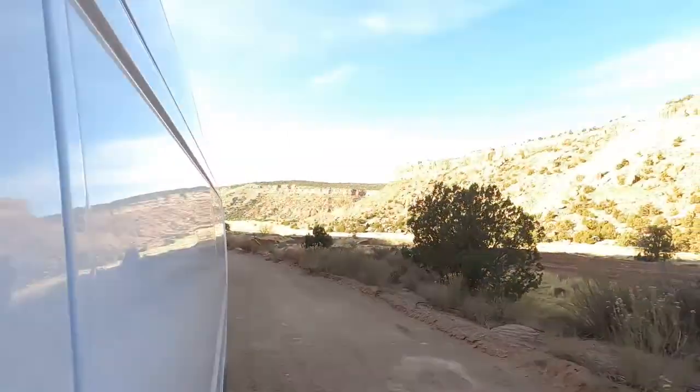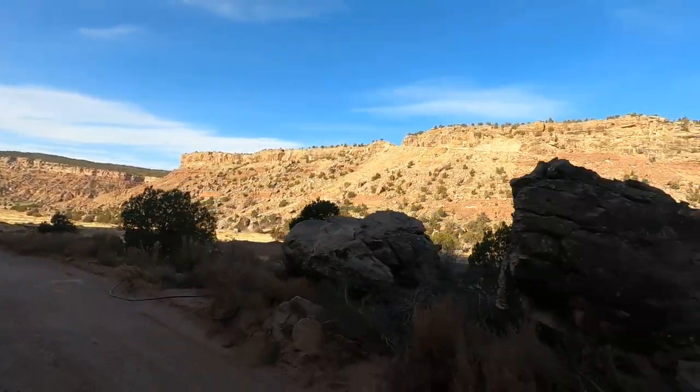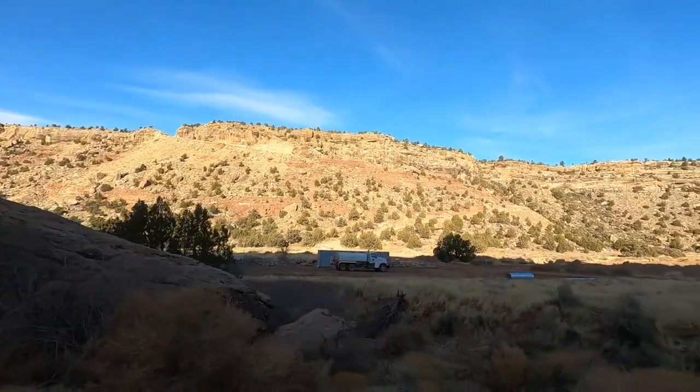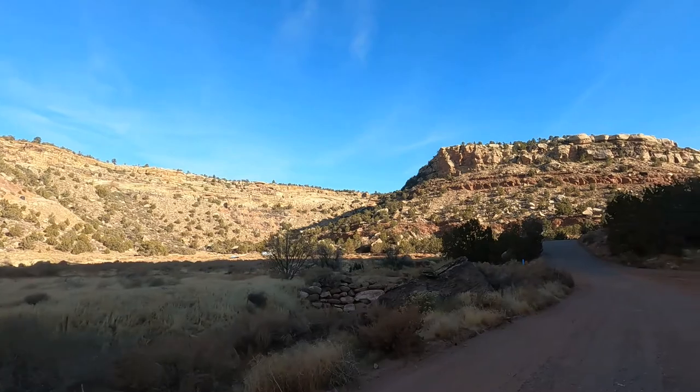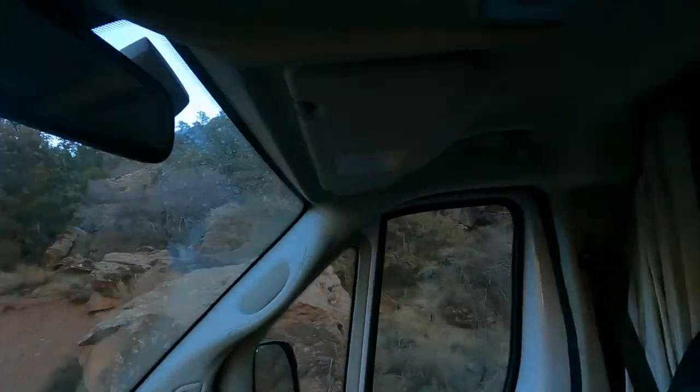Very slowly making our way down this very, very bumpy road. Although it is beautiful. Seems like it goes right through someone's ranch. But we're down in this valley here. I'm definitely a major, major huge fan of the landscape around here. But we're about 0.7 miles away. Let's see how much more bumpy this road gets. We're almost there.